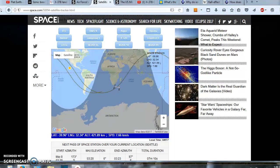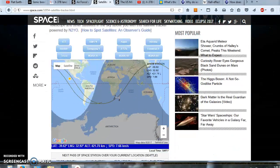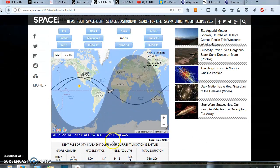Then I was looking at what path it would be on. So as you can see, I just came across this tracker. Space.com has it, but it's actually powered by N2YO, where you can track the Space Station, Hubble Space Telescope, those kind of things. So I'm going to click on the X-37B. Let me page down here so you can see that this is live stats on it.